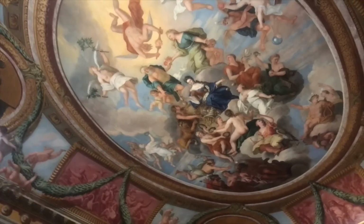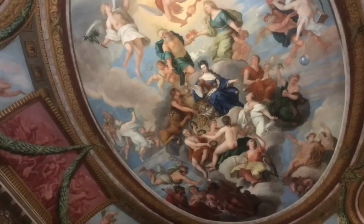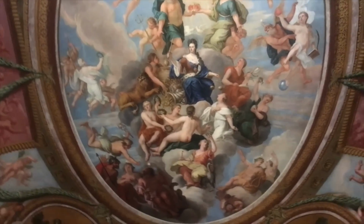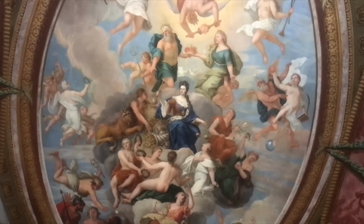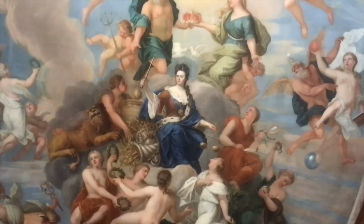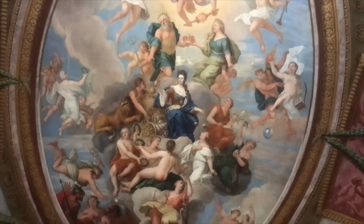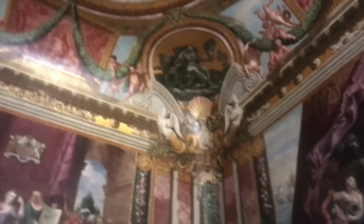The painting is a beautiful tribute to the tragic Queen Anne by Antonio Verrio. You can spot her there very easily, right in the center. I say tragic as poor Anne had 17 pregnancies, only 5 of which resulted in a live birth, but none of her children lived past the age of 11, paving the way for the Hanoverian dynasty.